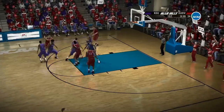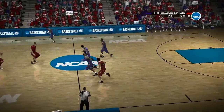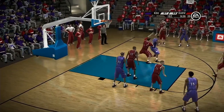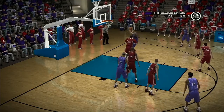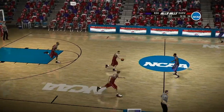Great anticipation defensively. He shoots from left of the circle. Long jumper won't go. Both teams looking to get things going here. He fakes the shot. Number 50 pump fakes. With a little baby hook. The Wildcats have a hot hand right now that's scoring for them at the moment. Brady's on fire.